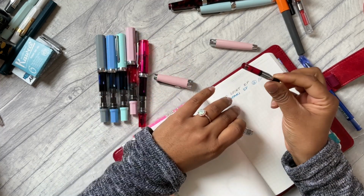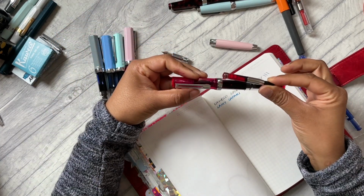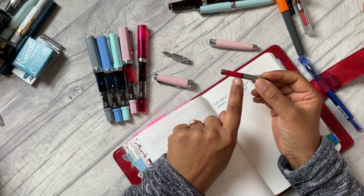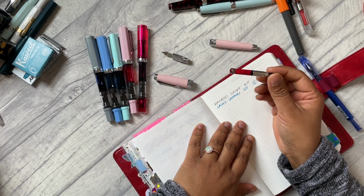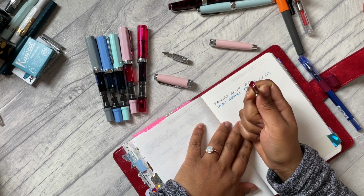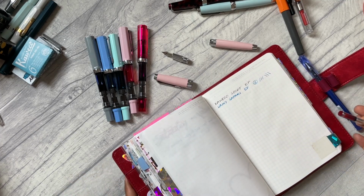Now, different pens will have different sizes. You can see here, again, this is not a ton of ink in comparison to the Twisbi Eco. So I guess there are pluses and minuses for that. It's great in the sense that you can then refill with a different color if you wanted. But if you wanted to use the same color consistently, you'd have to refill this quite often. Now, it's not really super hard to fill, but let me show you how I do it.